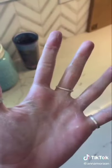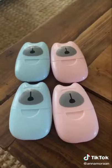This is like an on-the-go soap dispenser, so basically it just pops out a little piece of soap, and once you get it wet, it turns into soap, and you can wash your hands anywhere because, you know, we don't like corona. It's got this 4-pack so you can keep them in all of your bags.